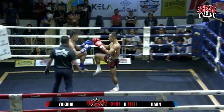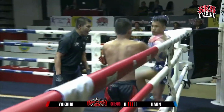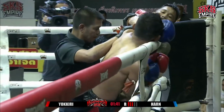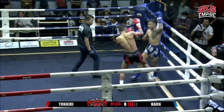Fighters now in the center of the ring. It's a very fast round in comparison to the first two as Yokkiri marches towards Harn, as Harn on the back foot pushes him away with a nice teep, and Harn gets that face guard up to block the vision and the breathing of Yokkiri. Great mitigation there by the blue corner.